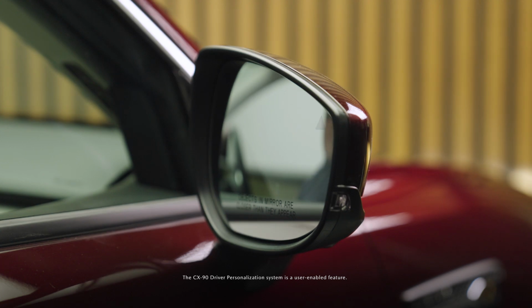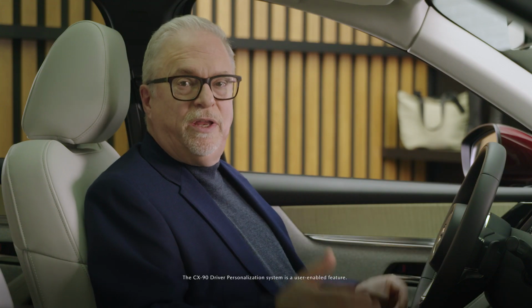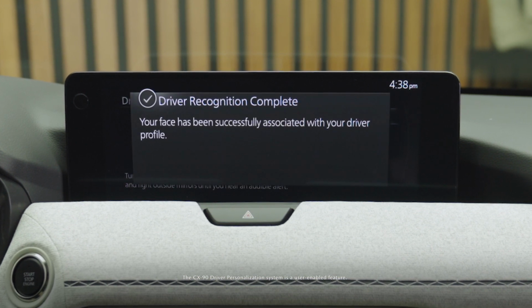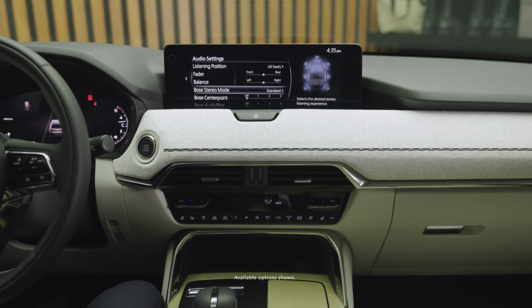Once you've set up your profile, the system will use facial recognition every time you get back into the vehicle to identify you, restoring your settings as it does. The system can also store more than 250 personalized settings, such as radio and climate control presets. That's important when there are multiple people driving your vehicle.